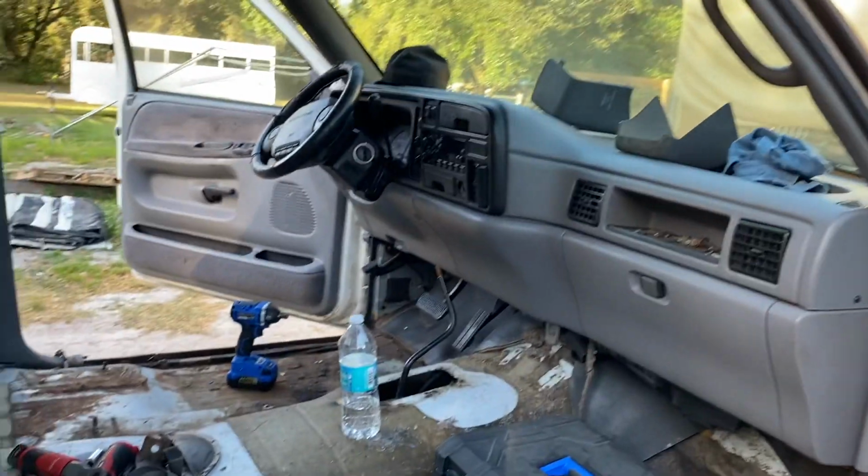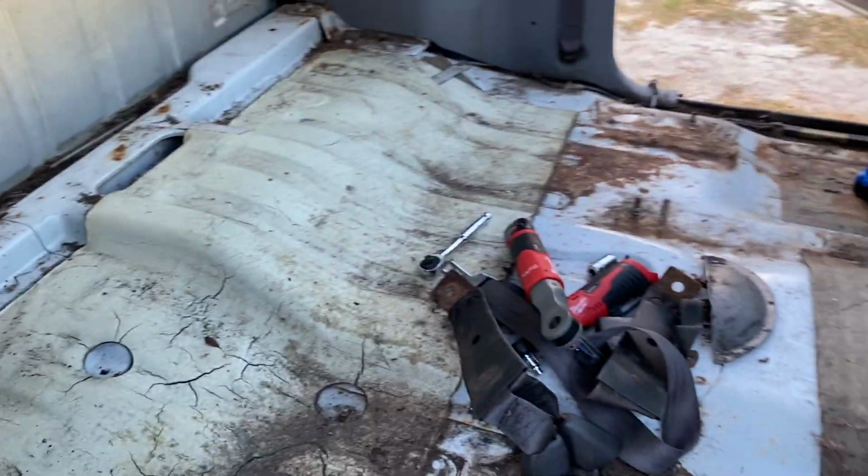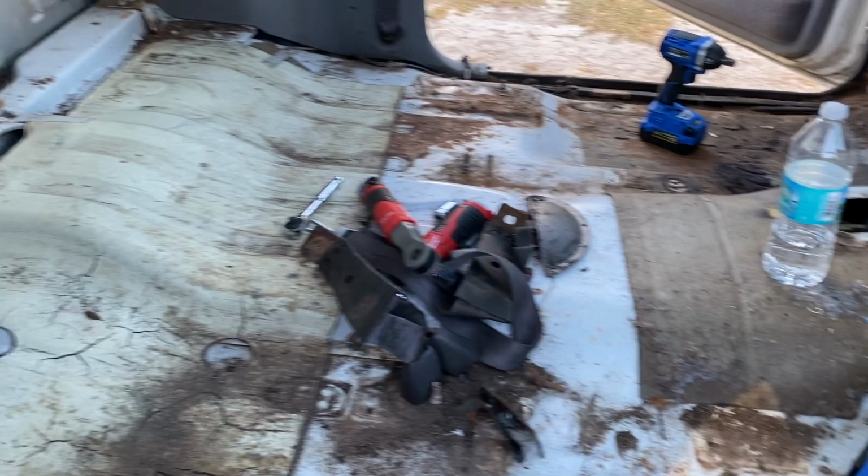But yeah, guys, so we're gonna get that done, and then we'll deal with this headliner issue at a later date. For right now, I'm gonna work on the floor. So anyway, we're gonna get this cleared out and catch you guys in a second.